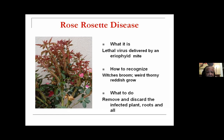And the way I remove infected plants is I take a big plastic bag, put it over the plant, cut the plant at its base at ground level inside that bag. Then I dig out the roots and add them to the bag. I do not compost the infected rose, it just gets thrown away.